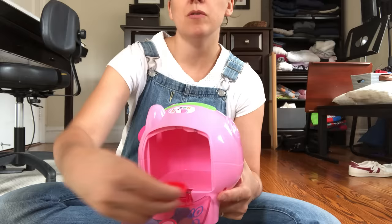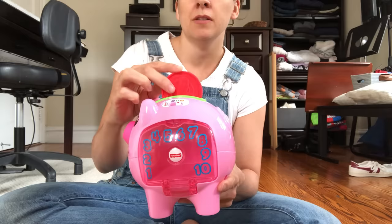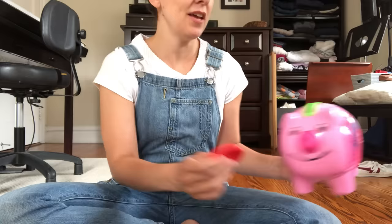This one's good for fine motor skills. Let's see what kind of sound it makes. In. Now let's take it out. Yay, that was fun. Let's see what other toys we have. Oh, this is a cool toy.